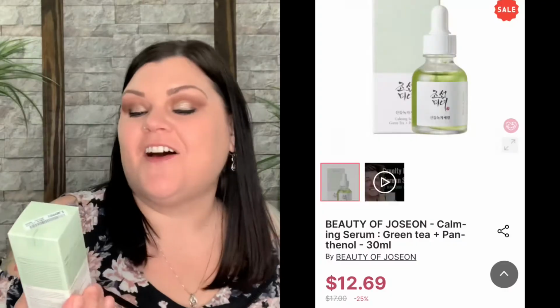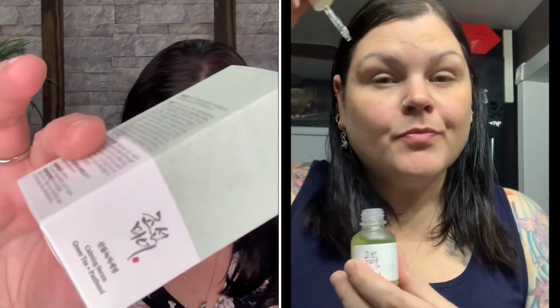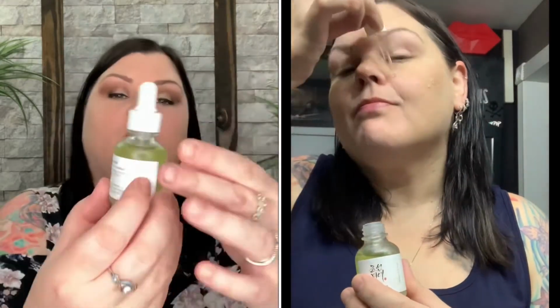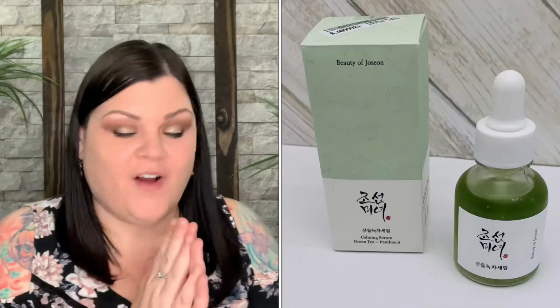Next we have, and I love this brand, the Calming Serum Green Tea, and this is by Beauty of Joseon, I believe is how you say it. This is again the Calming Serum, and the retail value is $17 for this guy. And when you pull it out, that is what it looks like. So you do have the normal little thing right here to get the serum out. And I really like using this when I'm breaking out or if I've had too much sun exposure. I love to grab the ones with green tea in it because it just makes my skin feel so much better. It just soothes it completely. So I always love having one of this type of a product with the green tea in it around, just for those reasons. So I like that.